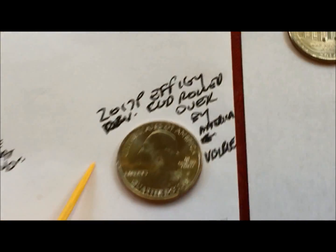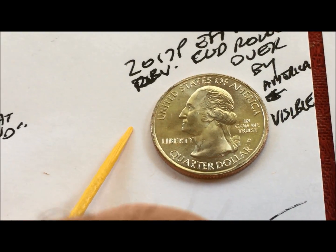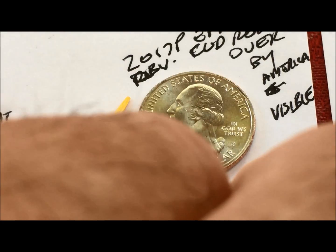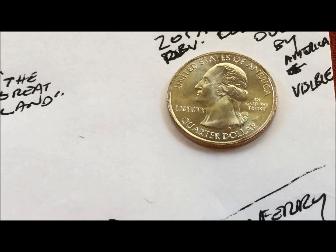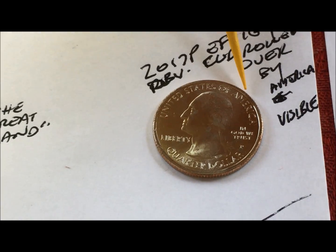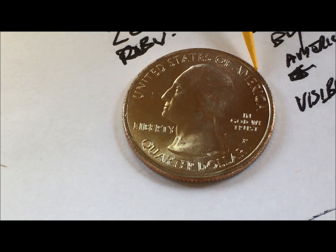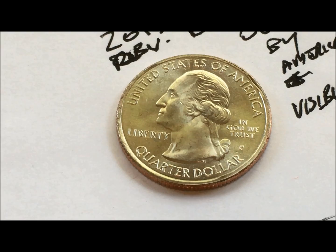2017 P, we move up. Effigy Quarter. Again, we know that there's errors and varieties on these, and you've seen our video hopefully on that one. This one, as opposed to the rear, which has most of them, having to do with lettering, doubling of the edge, that type of thing, has on the obverse a cud that is rolled over. It's almost rolled over onto the word America. It's visible with the naked eye, and you can see it clearly there. It's really large. It actually goes from the F to the R.